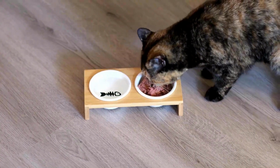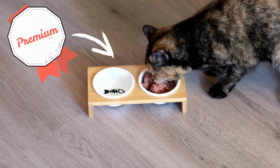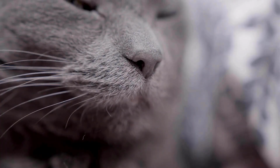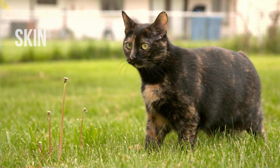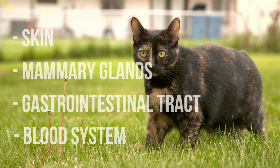Feeding your cat a high-quality, balanced diet can also reduce the risk of developing arthritis. Number 5. Cancer. Cancer is a sad reality for many cats, with up to 50% of older cats developing tumors. Tumors can affect various organs, including the skin, mammary glands, gastrointestinal tract, or the blood system.